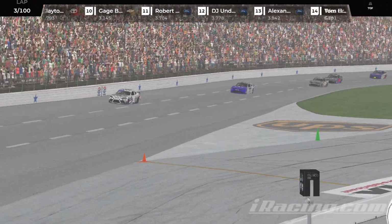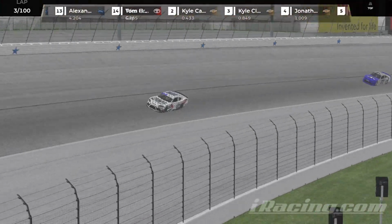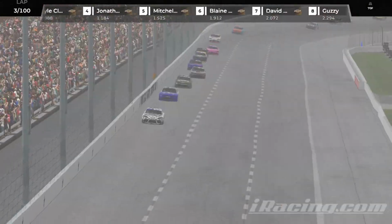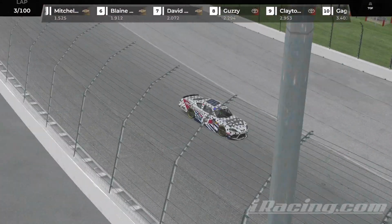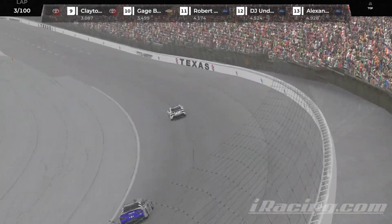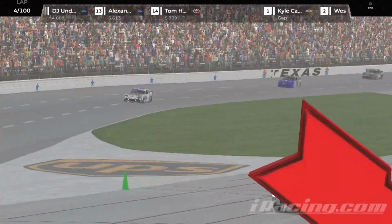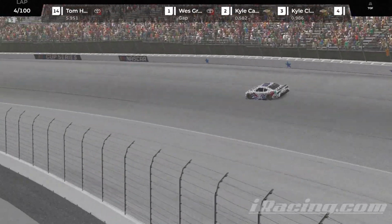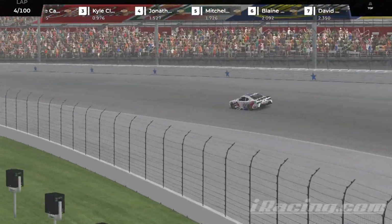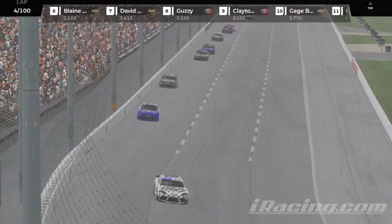Back up front, Wes Graham pulling away already. Wes Graham dominated the field on Monday in the Monday League at Coda. And now here at Texas Motor Speedway, he's doing it once again. If the ticker goes by once again, we'll see how far ahead he is. Wes Graham completes another lap, a little over half a second ahead of Kyle Carpenter. Carpenter in that 77.